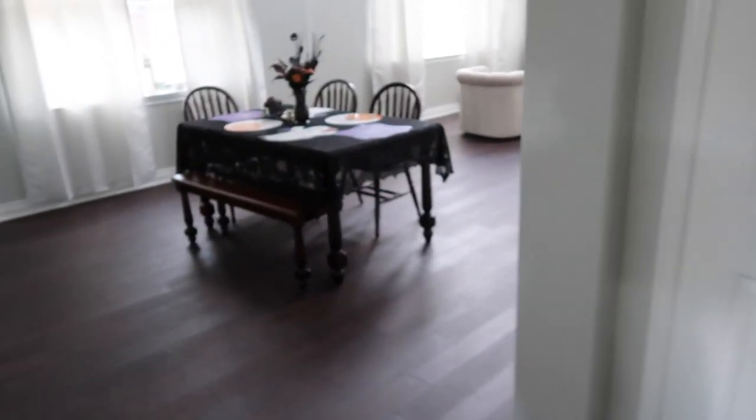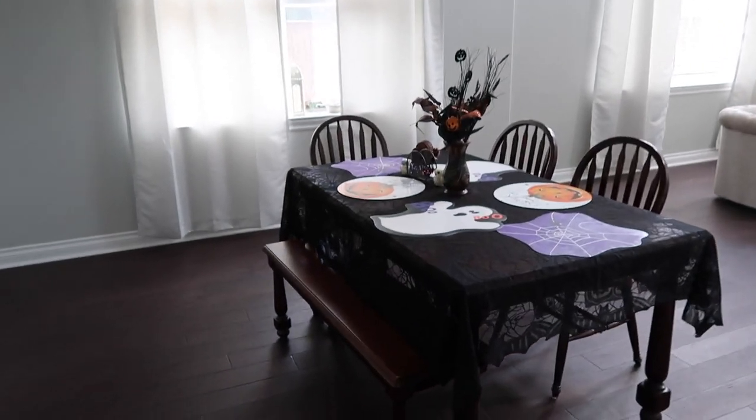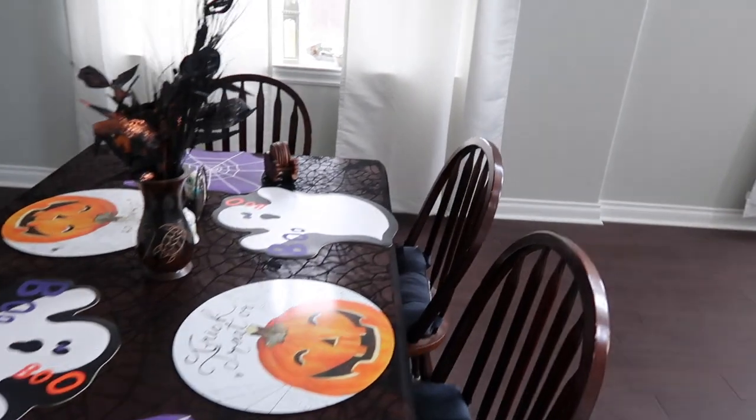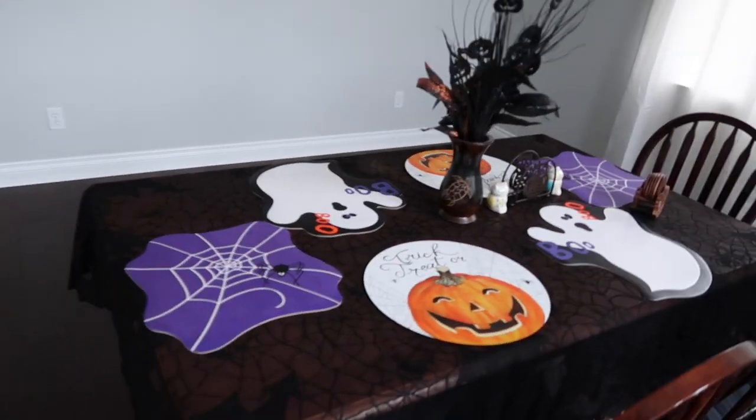Okay, now I'm gonna be going into our dining room. Again, this room is not even done at all. This is the barest room that we have because we need a new table, but I am making do with what we have.